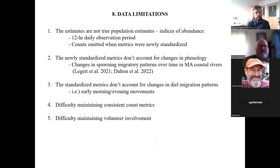So the last thing I wanted to talk about before I wrap this up is some of the limitations of this data. Because we're conducting visual counts, and for the most part, you're doing it within a specified daily observation period, it's not a 24-hour day observation period. These are not true population estimates. However, if they are conducted in a consistent manner year after year, you can produce indices of abundance that you can track over time, and you can identify trends using this data.